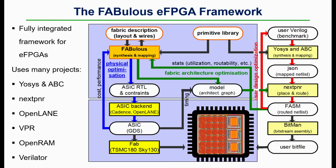And on the right-hand side in the figure, that's actually the bitstream compilation flow. And most of that work is actually done by other projects. And also for the compilation, we can use industry tools like from Cadence, but there's also open source tools like OpenLane. And OpenLane is these days incredibly stable and allows basically civilians to make their own chips.